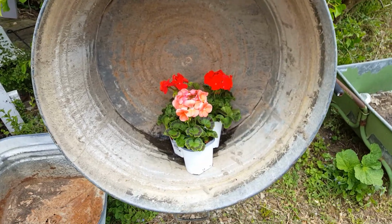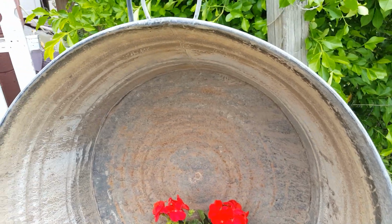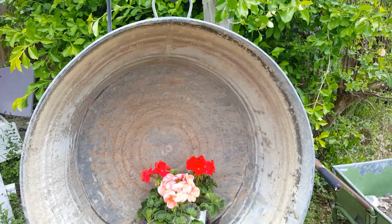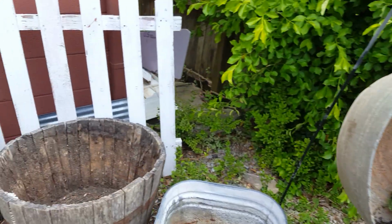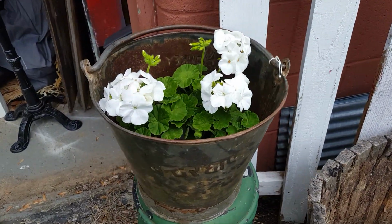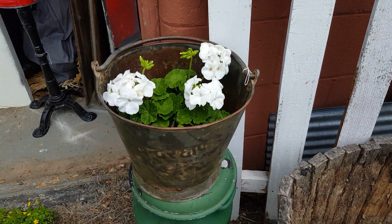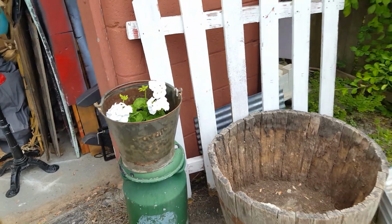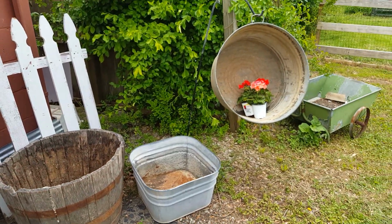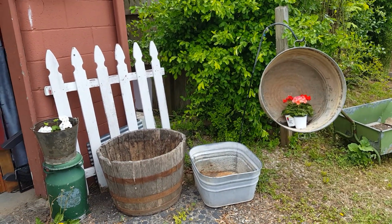So here's what I'm thinking with these 3. I'm gonna put a little dirt in the wash tub here and put those in there, and then I chose to put the white ones in here. I think they look good with that rusty bucket. Alright, so I'm gonna get some dirt in here, get these guys planted up. I think it is gonna start sprinkling on us, so I need to get busy.